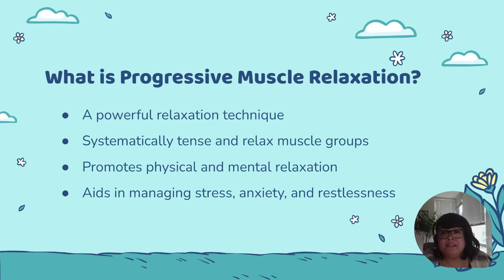Jacobson's work was groundbreaking for its time, as it established a clear link between physical tension and mental stress. He observed that anxiety and stress often manifested as muscle tension, and by learning to relax these muscles, one could reduce overall stress levels. This insight laid the foundation for many modern stress reduction techniques.